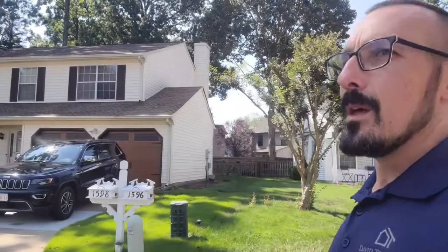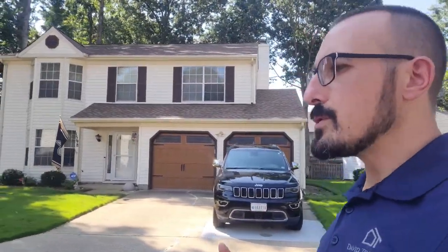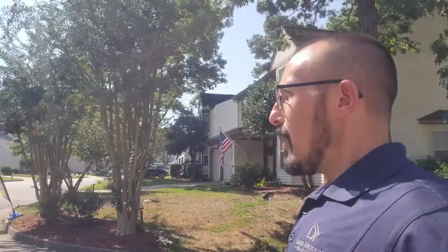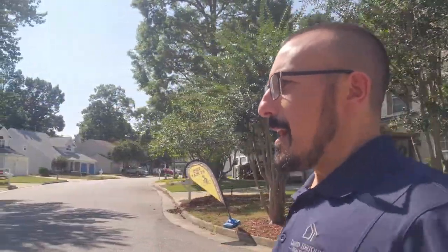And with this neighborhood, you're going to find price ranges that really go between about $300,000 and $400,000 right now. I think that's pretty typical. For that house that we just looked at, those are going to be in that $325,000 to $350,000 range, depending on updates and all that. And then you're going to find that some of the larger very traditional style homes are going to be in the mid to high threes.